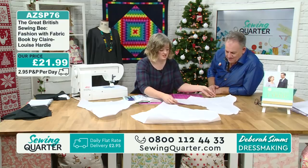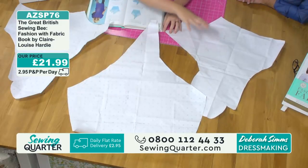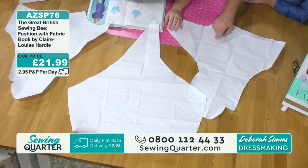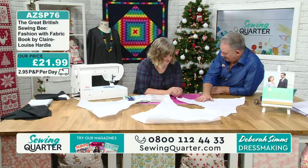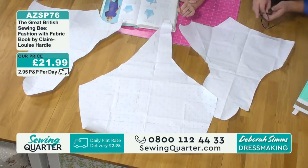So what you do is you have to get this one, and you just have to follow where it shows you on the diagram, or make sure all your points are matching. So you've traced this in the size that you wanted it from the pattern in the book. Yes. And cut your own pattern out of your pattern cutting. Yeah, in the right size. But you've made sure you've copied absolutely everything. Yes.